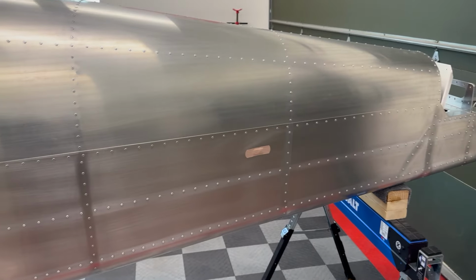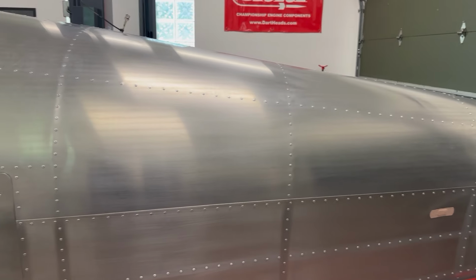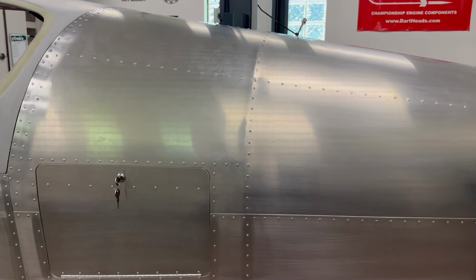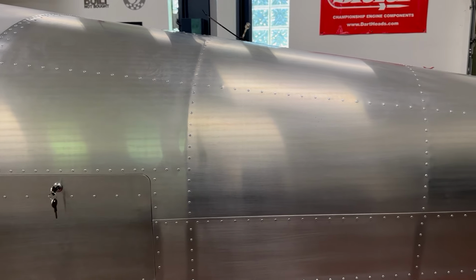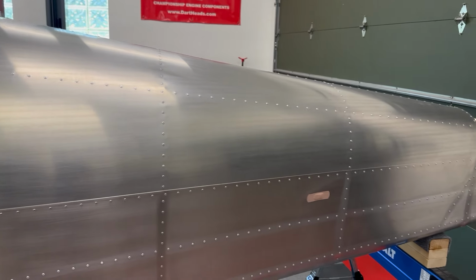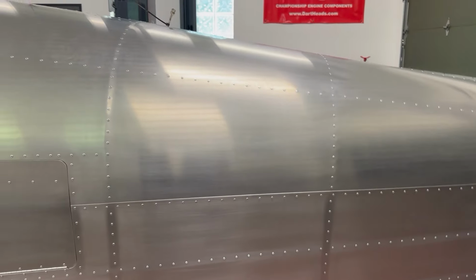Top skins are all on. That was another fairly challenging task, because again, they're extremely thin, and it takes some work to get them on there to where they're flat without any oil canning or anything like that. And I'm happy to say that those turned out really, really well. They look great.